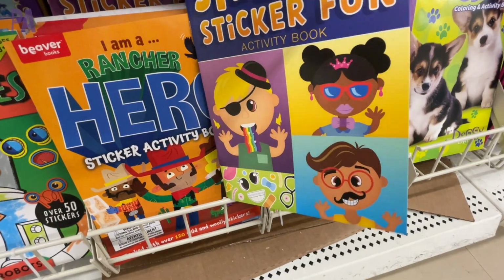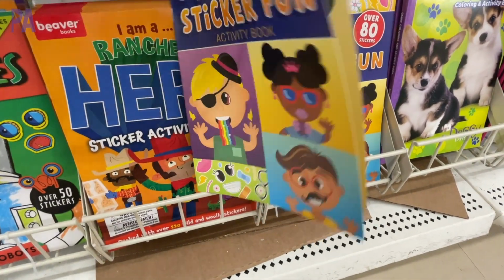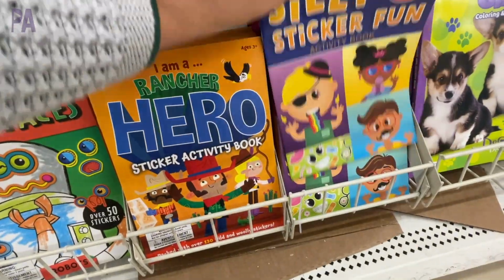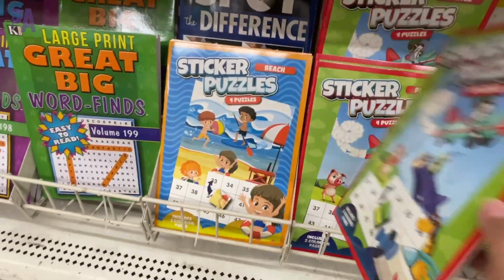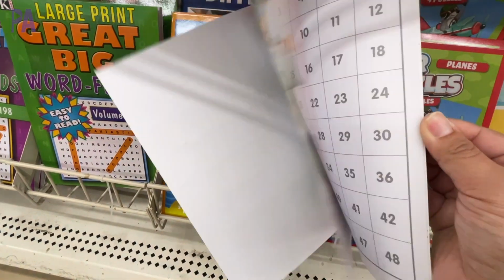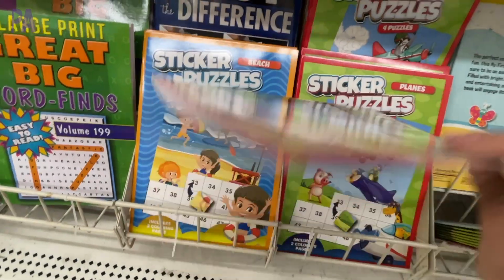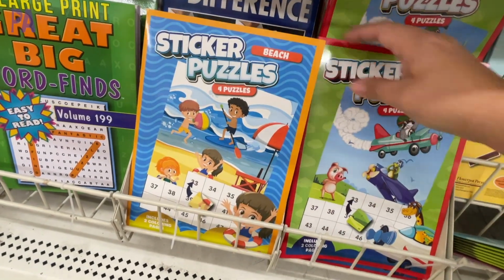And then they also had this sticker book Silly Faces, where it has all the accessories that you can put on the faces, like sunglasses and hats and eyes. And another favorite that I really like are these sticker puzzle books. These come in all kinds of new themes every so often, where you have a sheet of numbers, and then you go find those numbers in your sticker sheet and add them onto the page to reveal the picture.